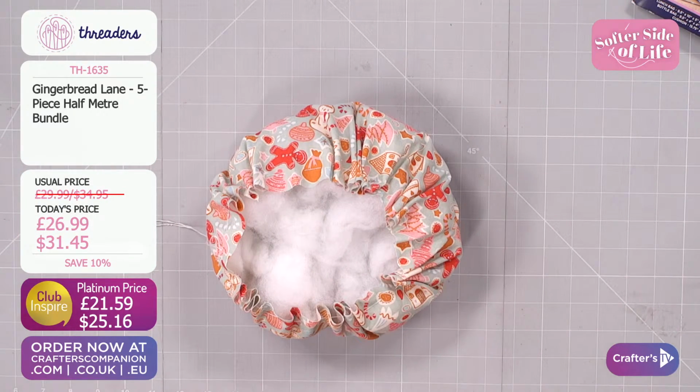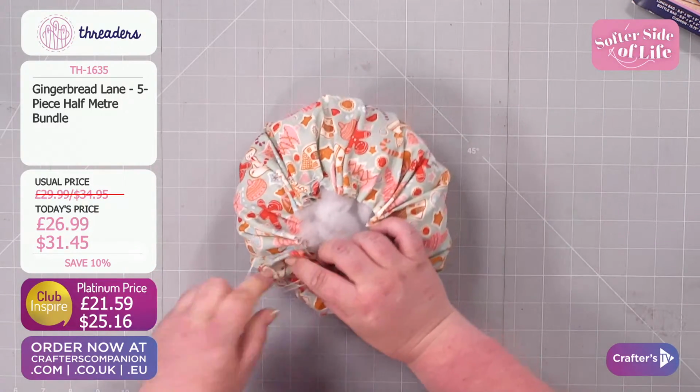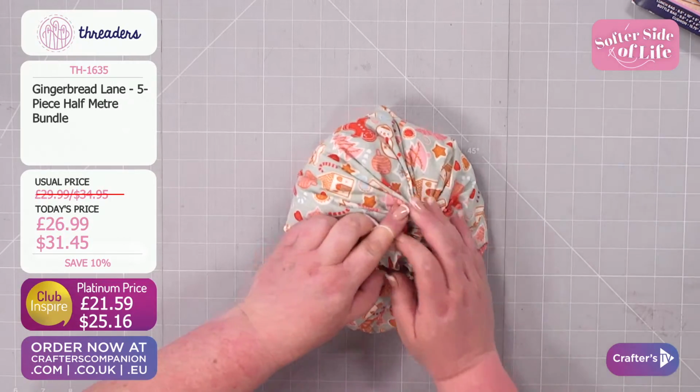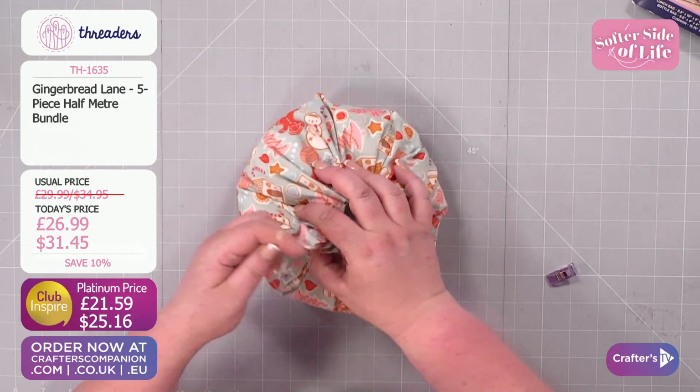I was thinking I didn't bring enough, but I have. So this is where you could do with another pair of hands. Do you want mine? Well, I'll tell you what, I'll use my quilting clip.